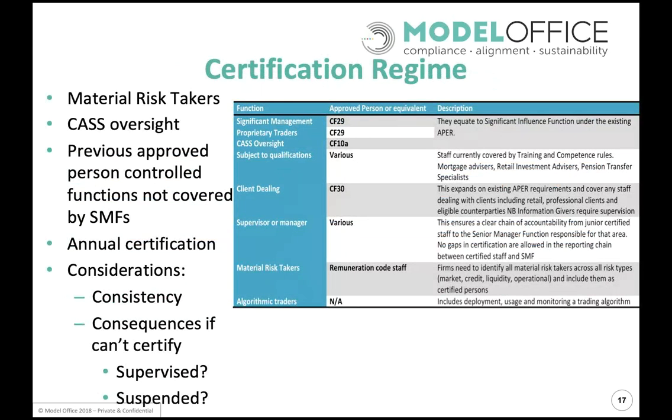Moving on to the certification regime, here we've got some key areas that you need to be aware of. Firstly, map out the functions, and how that applies across the people that you've got employed or work with within your business. You can see here that the approved person or equivalent is factored into this table on the right hand side. It's very important to do this exercise, because you need to understand how the approved person regime shifts across to the certification regime. We've looked at the function, the approved person equivalent, and the description of why that's important. So for example, client dealing, CF30, and how that applies across to the new regime.